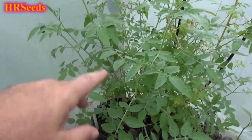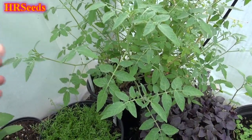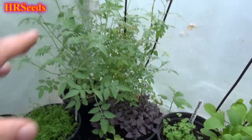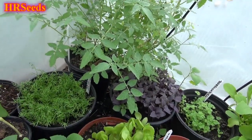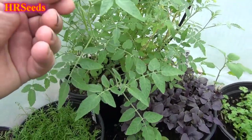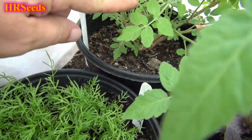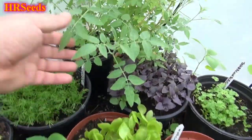Also, this is the Solanum chmielewskii tomato, a very rare wild tomato variety, or Chmielewski's wild tomato. Very rare variety to get, very hard to get. This tomato was wintered over from last year, and we never got fruit from it, but hopefully this year we can get this thing to fruit. And you can see the stem on it is very woody. It's almost wood like a tree. You could probably make furniture out of it now.